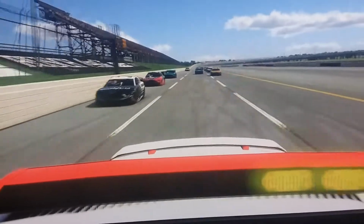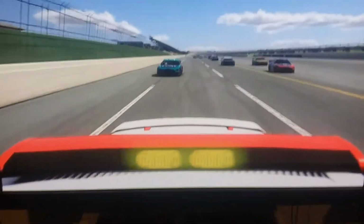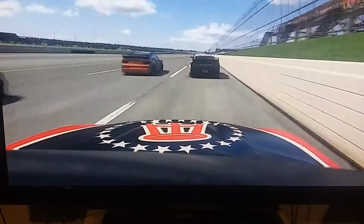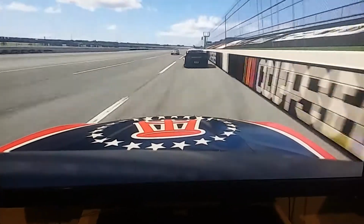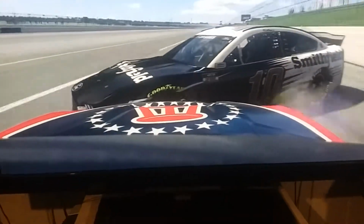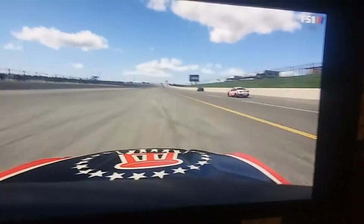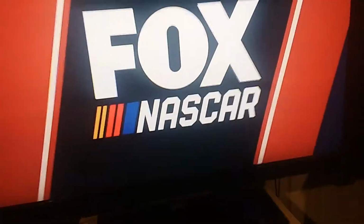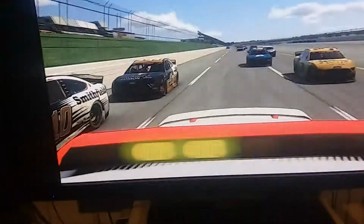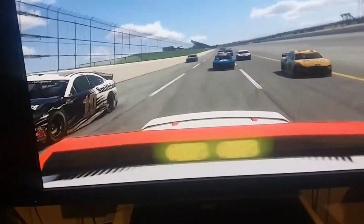Alright, wow, look at all those cars passing the pace car. Nah, they're probably a lap down. Let's go up! Oh, trouble! They just went through the pace car. Apparently that's possible. Okay, then. Is this a better view of it or something? Whoa! 10 just gets loose, and the pace car just goes through him. Dang. That would be cool in real life, right? You just randomly go through the pace car.